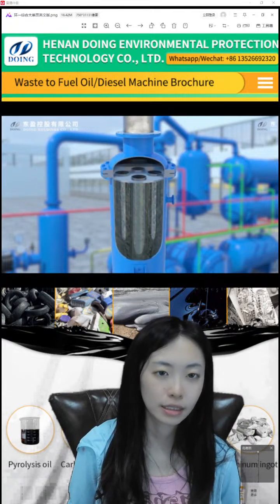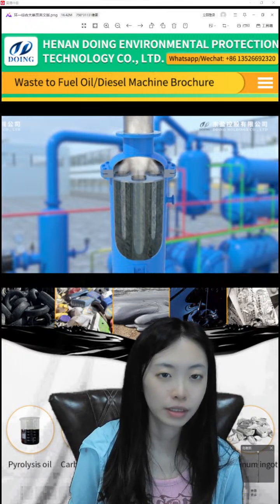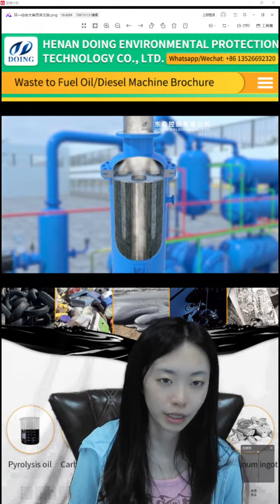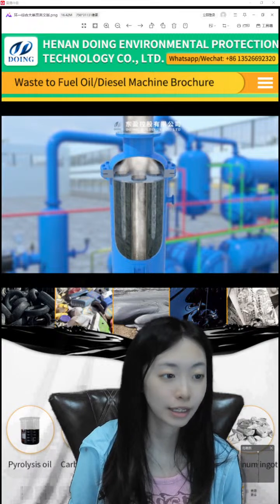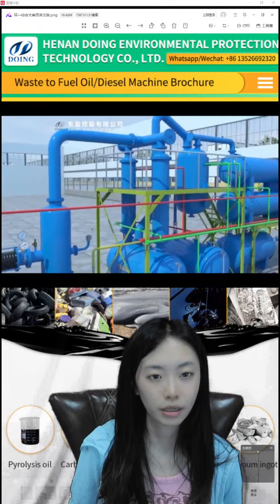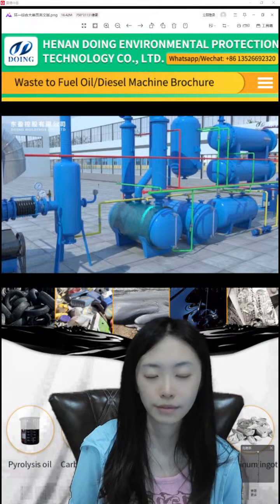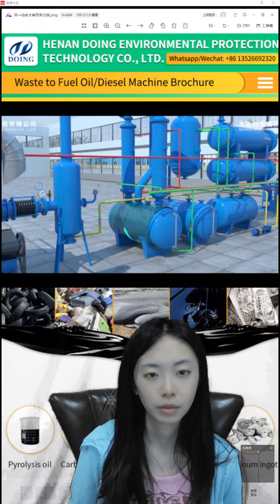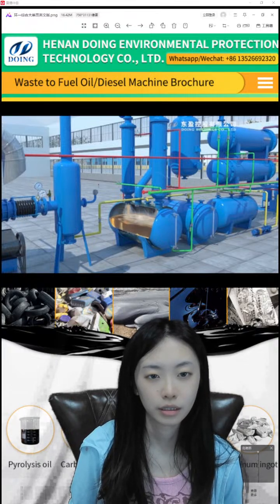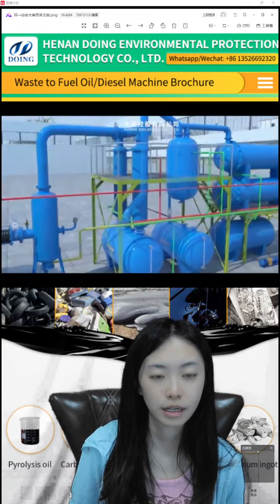And now is the condensation system. We have two designs. The 3D video shows the tube condensers, and we also have water tank condensers. The condensing area is the same, but some detailed design is different, for example the difficulties of installation and transportation, and the ways to condense the oil.